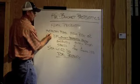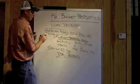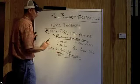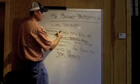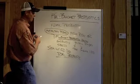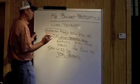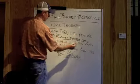So I'm high risk, but I'm healthy, and I am not dealing with a neonatal outbreak of diarrhea at a breeding farm, where I'm seeing rotavirus outbreaks or salmonella or clostridium. I'm a little bit older. I'm on antibiotics. I've got a lot of weaning stress. I've got mares shipping back and forth to breeding barns, what have you. Going on our FullBucket probiotic paste.